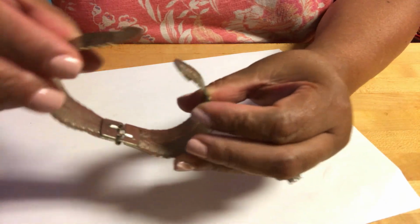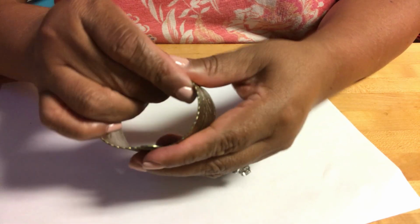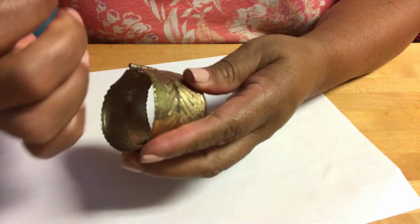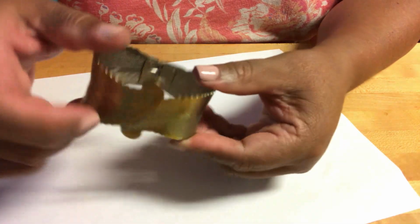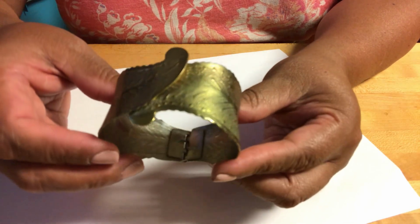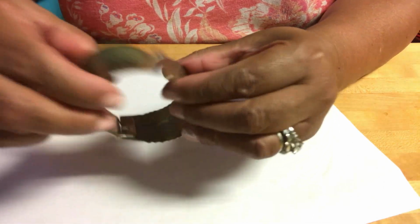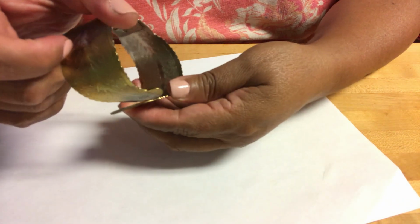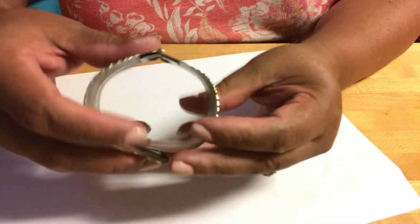Memory wire bracelet. Yeah, this is a clamper. These are two leaves. It has some tarnish. Not sure if it will clear out. See, it looks yellowish. It's a small one too. No markings that I can see. Very nice. White clamper bracelet.